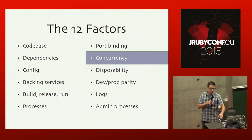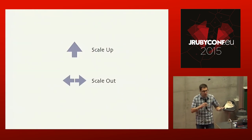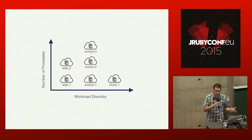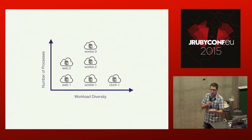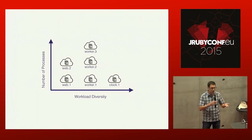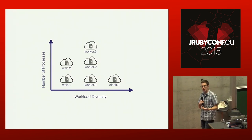All right, the next factor is concurrency. You're probably thinking, I got this one. JRuby's great at scaling up, right? But you also need to be able to scale out. And you scale out by diversifying your workloads. So decomposing your application into different parts that do different kinds of jobs, allowing you to, if you need to handle more web requests, scale the part of your application that handles web requests without scaling the part of your application that's doing background work. Now this differs from what I used to advocate, which is application servers that can do all of these things for you, but it turns out that scaling with an application server is much more difficult.